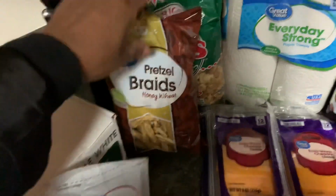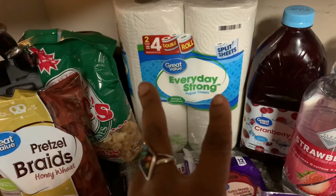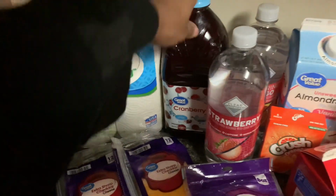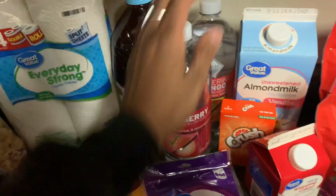They were 82 cents. And then the Max pork rinds were $2.98. Two rolls of paper towels, $1.98. That coffee machine is loud. The diet cranberry juice is $1.48. Two of these American sparkling waters were 57 cents each.